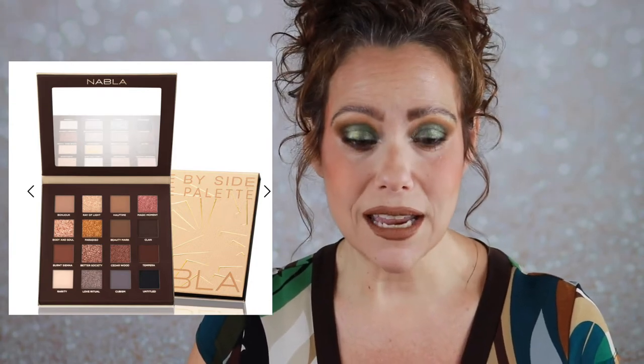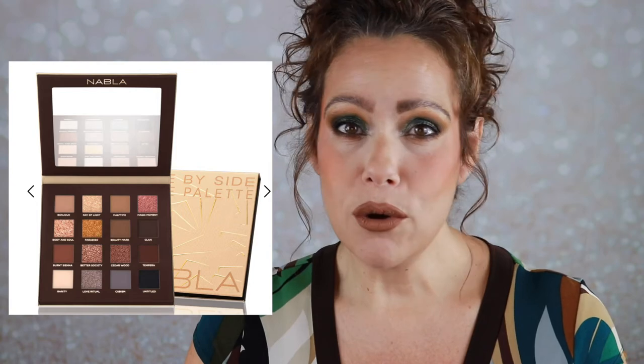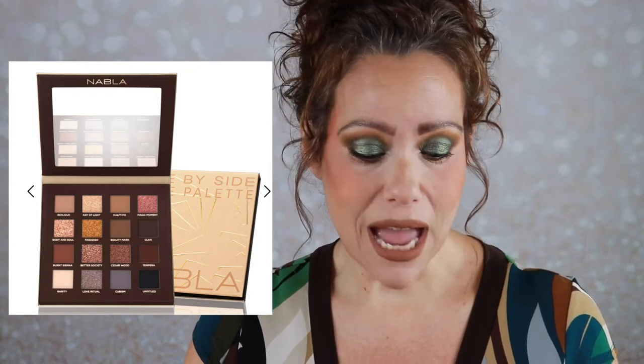If you would like to see a demo or a look with that palette, I'm happy to do it. I have not pulled that out in a while. This palette is $67. Let me know. Do I need this? Another interesting release was the Anastasia Beverly Hills Rose Metals palette.